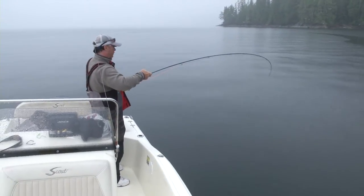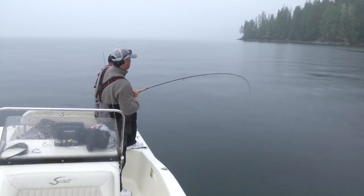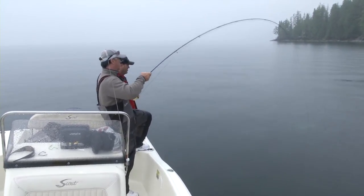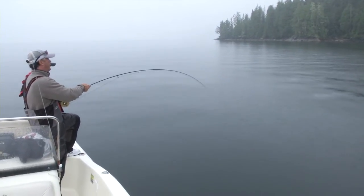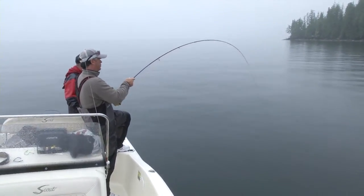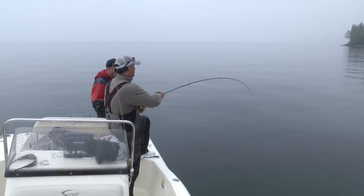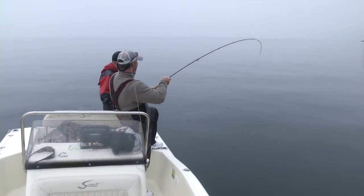I'm fishing 8-weight fly rods here, Cortland 225 grain line. And the majority of fish that you get doing this are coho, but in the mix are some of these huge, big, wild fish that come from this area. Oh, look at that. I can see the chrome. This is an area double the size of Banff National Park. It's the Great Bear Rainforest, and all the big, wild rivers are still intact here.